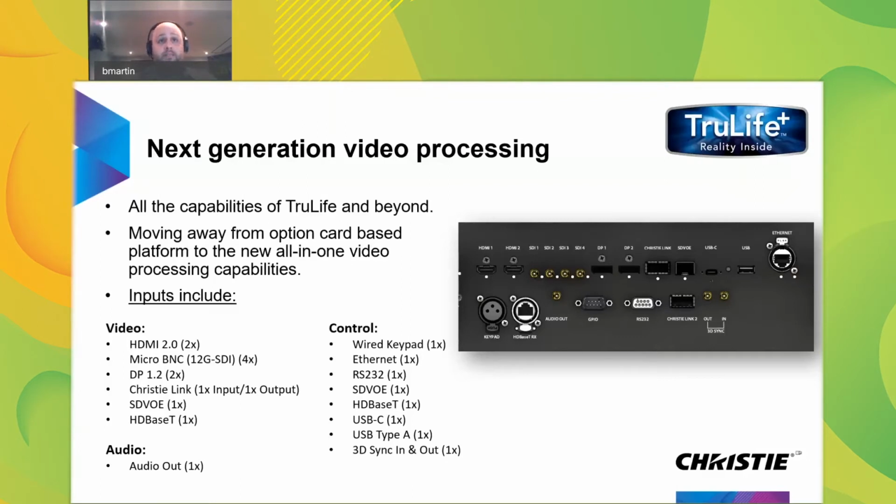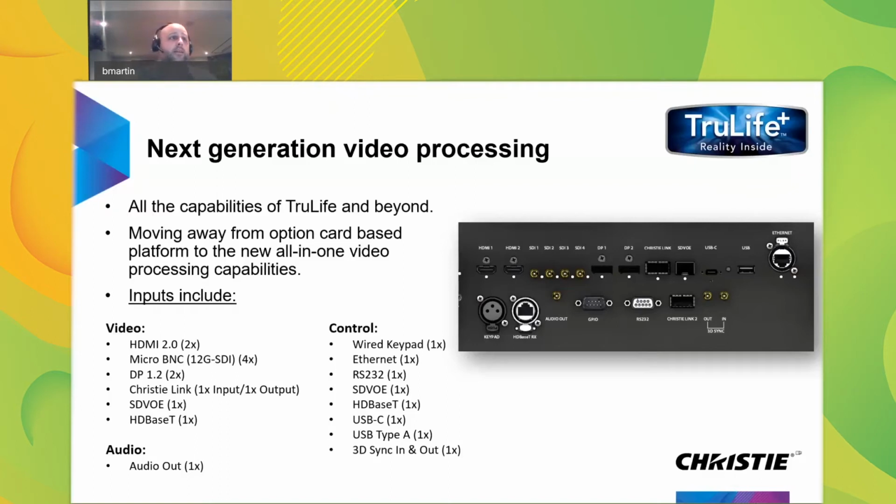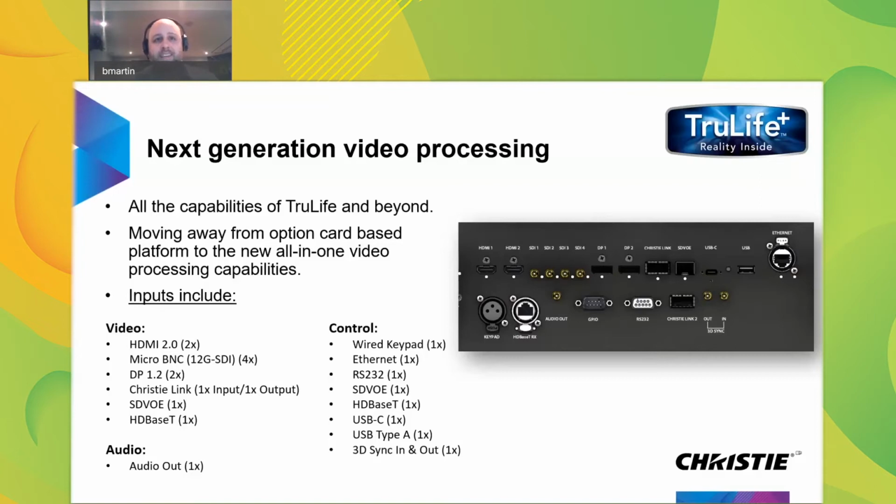Beside the Christie Link is SDVOE. Christie has a lot of connectivity for SDVOE functionality, our Terra product line. So this will just be a solution we offer to connect SDVOE video to the product. USB-C, USB, Ethernet, keypad. So if you want to connect your wired keypad to it, HD-Base-T, which will use the same video processing capabilities as the HDMI inputs. Audio out, GPIO, RS-232, Christie Link out, as well as 3D sync in and out. So really giving away everything under the sun on this platform.